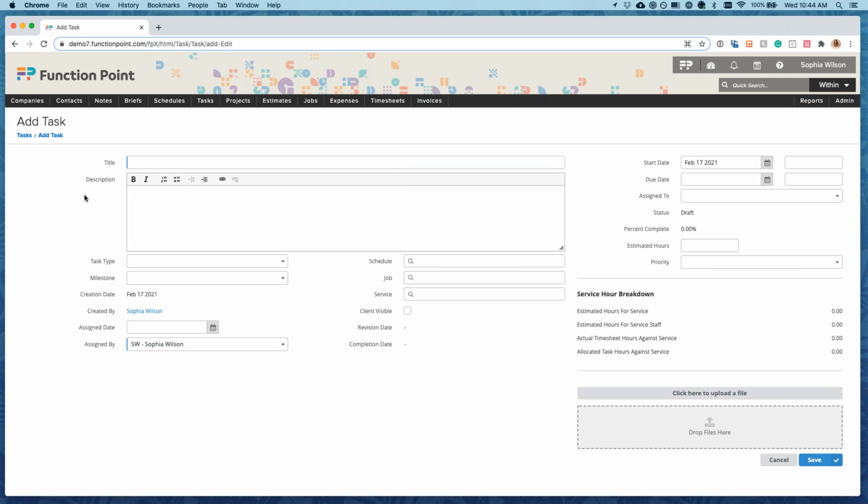This is your basic add task page. Again, all those different other views that we were looking at all have the same data on them, but I wanted to show you, obviously on our wider screen with everything laid out, how we can go ahead and add tasks. This functionality is very similar to notes. So anyone that has used that add notes function, it's pretty much the same.